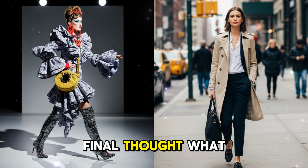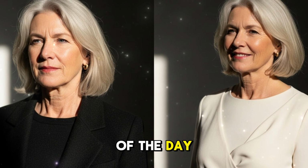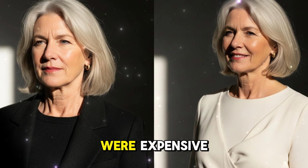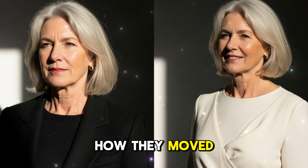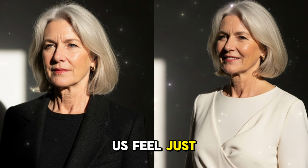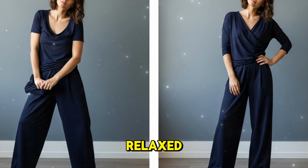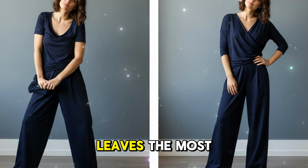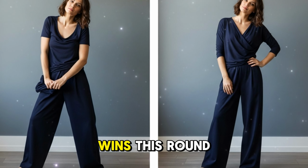Final thought. What makes an outfit memorable? At the end of the day, we don't remember outfits because they were expensive. We remember how someone wore it, how they moved in it, how it made us feel just by watching them enter a room. And more often than not, it's the woman who looks comfortable, relaxed, and composed that leaves the most lasting impression. That's why the $50 outfit wins this round.